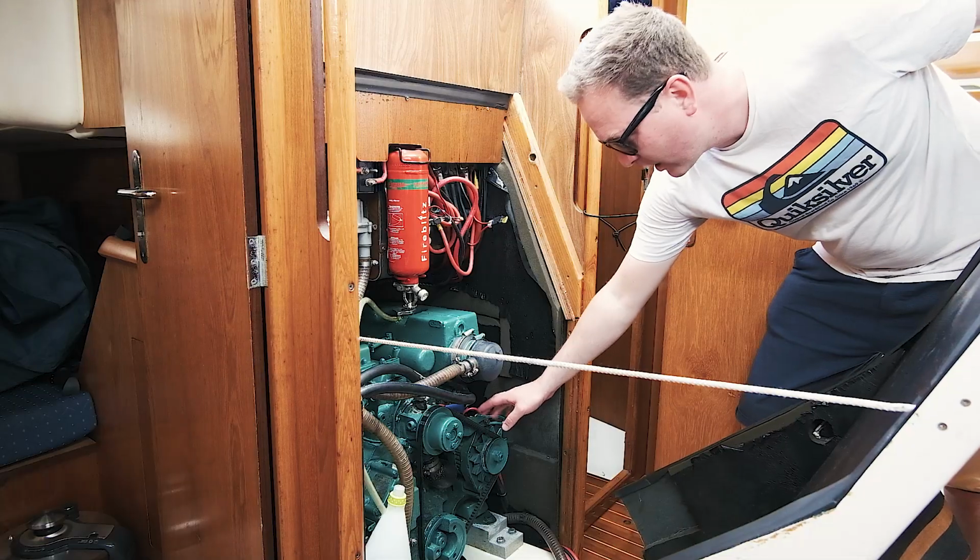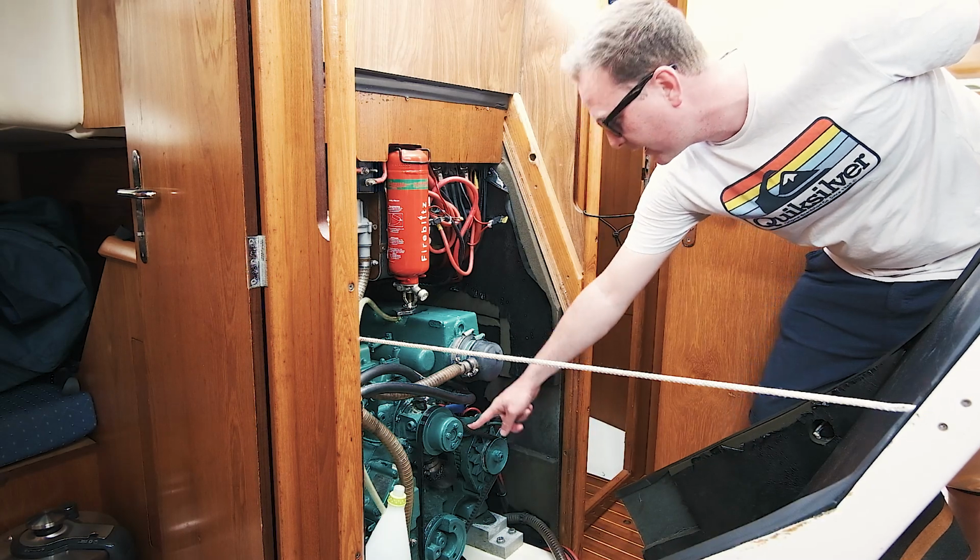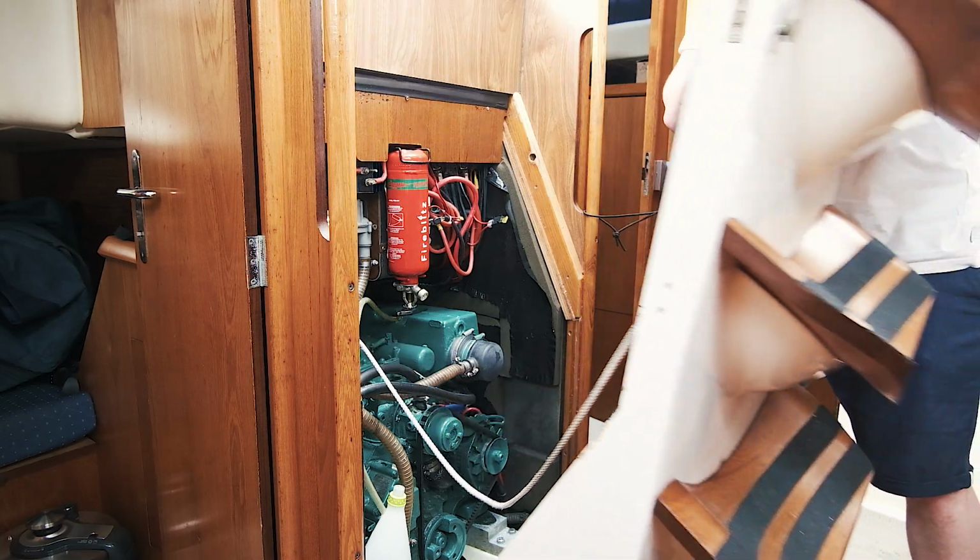Before we cast off and go on a little bit of a sail around the bay, I need to do a few jobs. Obviously one of them is pulling all this away. I need to fix the engine and the fender step, so I brought some washers for that. Let me show you the engine first. The belt I think is slipping, so there's a lot of play on it, so I'll be tightening that up, but that's a job for a little bit later.